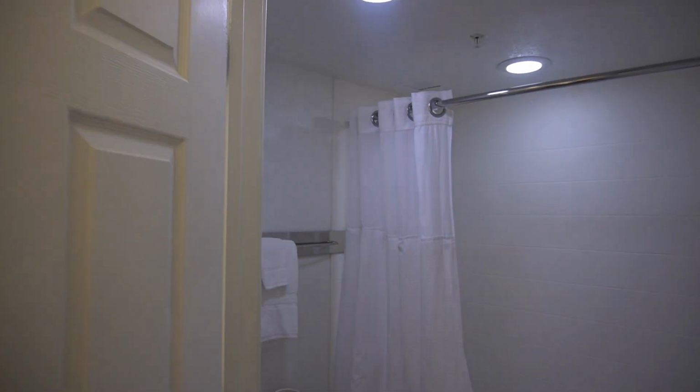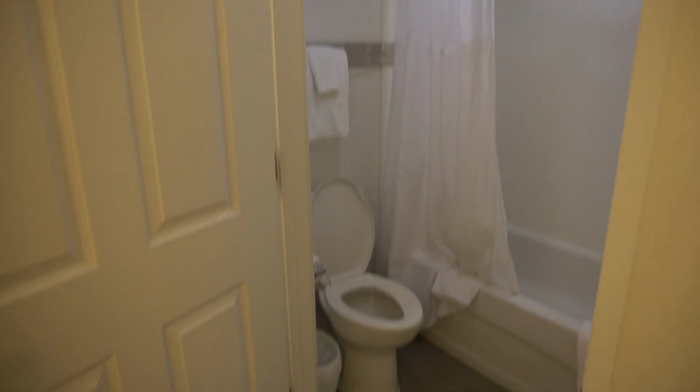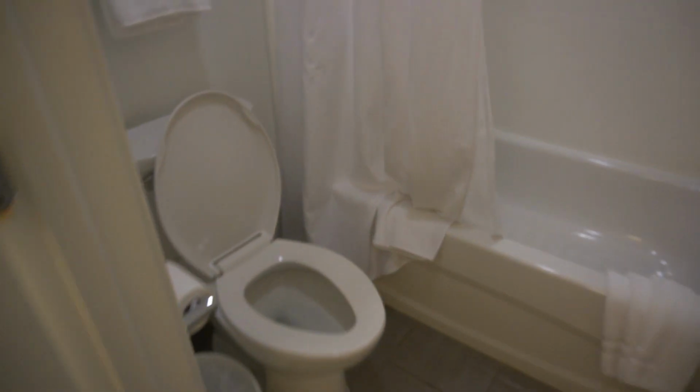For the baño. In the master bedroom. Toilet, obviously. Shower. How about we check some caulk? What do you say? Nice. Whoever does the maintenance here cares. Really nice and white and smooth. That's like a job I'd do. Can't complain.